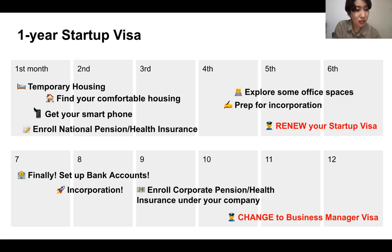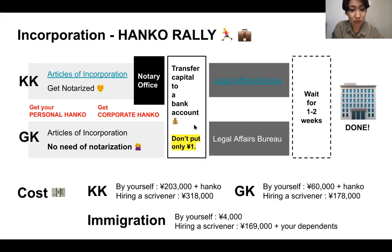Let's go with Ricardo. What's the approximate total amount of money that someone needs to prepare in advance to apply for the startup visa? It seems that it's more than 5 million yen. So yes, I would say so, as long as you're not generating any sales. The cost will be 5 million yen plus your housing fee plus the registration cost for the company.